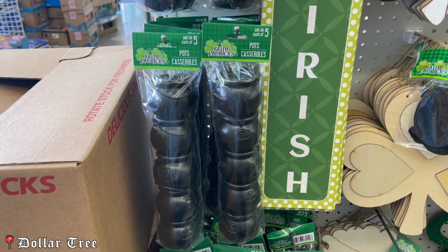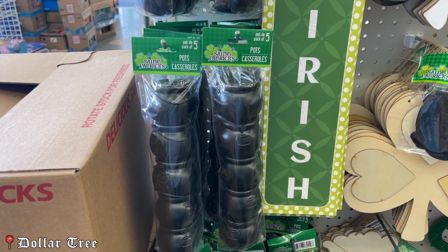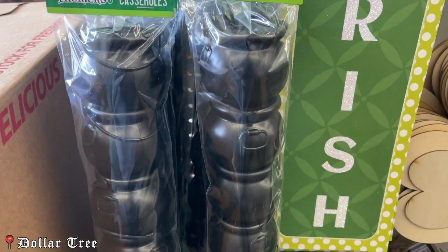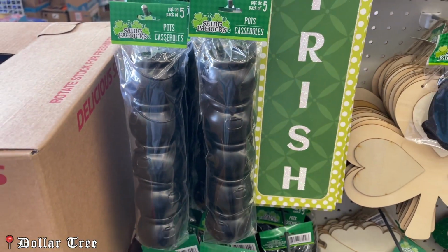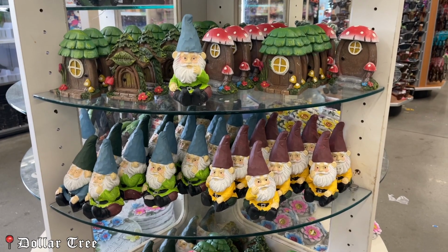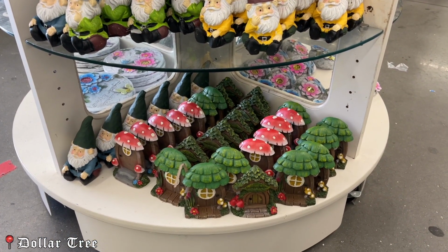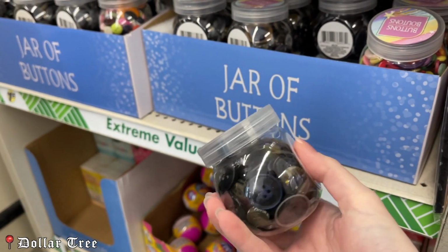In the St. Patrick's Day section, I love these little plastic cauldrons. These are great for so many different little DIYs, and I'm going to show you my favorite a little bit later. Some cute little gnomes and little fairy doors. I love to repaint these things. Even a cute little jar of buttons.